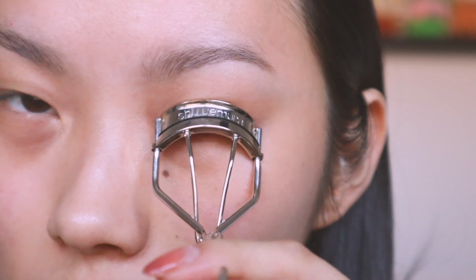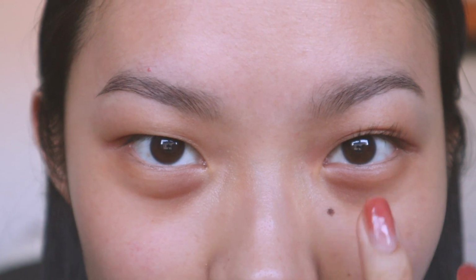After brows are done, I like to curl my lashes. This is the Shu Uemura eyelash curler. It's honestly perfect for Asian eyes, I find. It curls them perfectly. So we just hold this for a bit. Look at the difference from this eye and this eye. So good. After the lashes are curled, I then start doing eyeshadow.